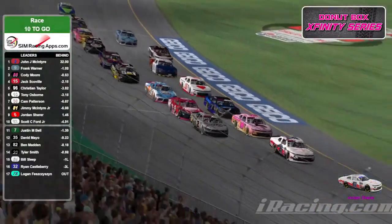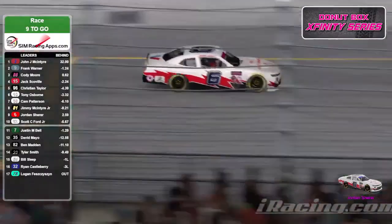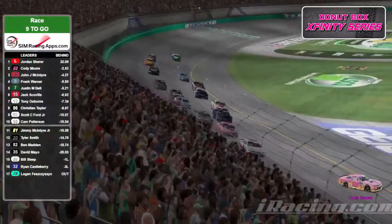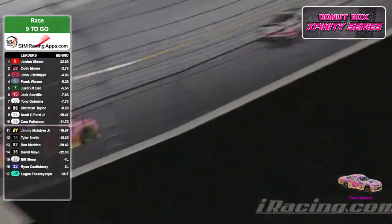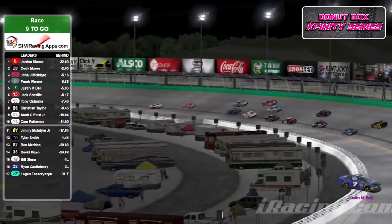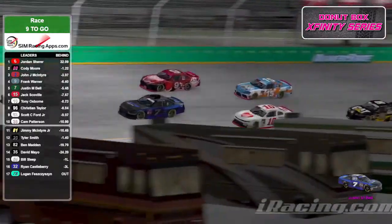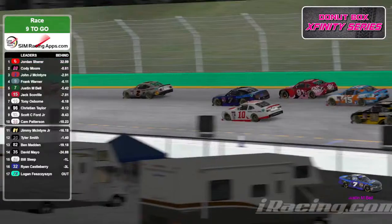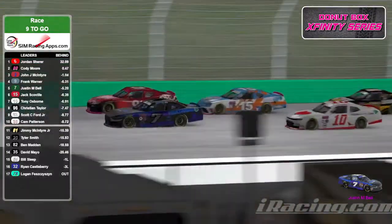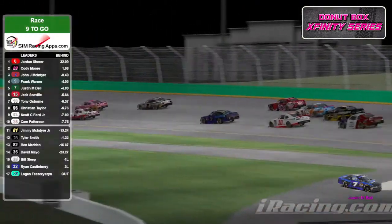Green flag is out. He gets a good jump. So does the 88 of Cody Moore. John McIntyre was sleeping. Jordan Scherer and Cody Moore lead the field into turn 1. Don't look now, Justin Bell. He's made his way up to 4th. Comes across the nose, almost there, Frank Warner. Frank had to check up. Frank Warner to the outside now.